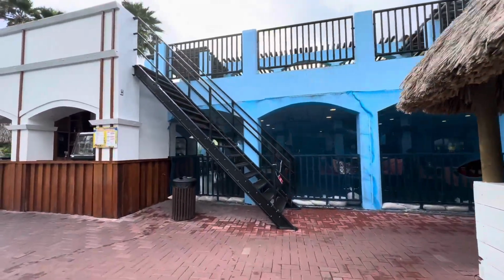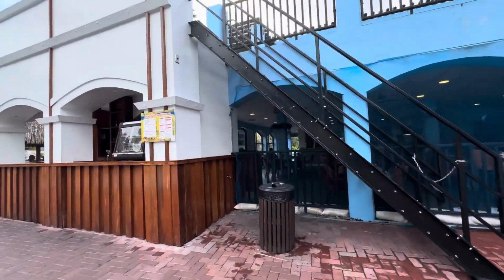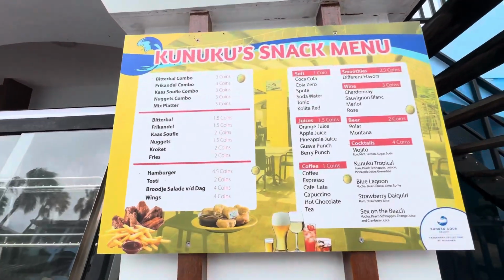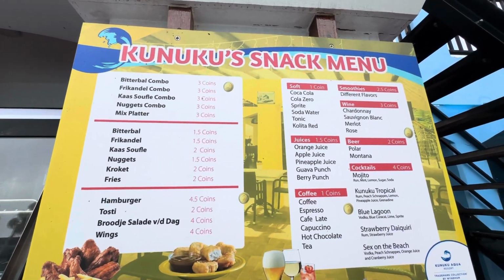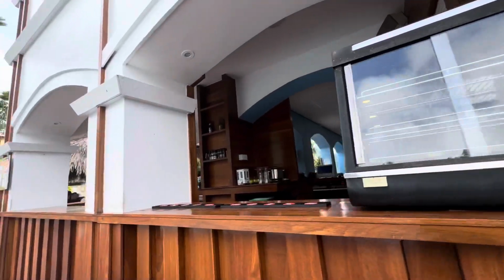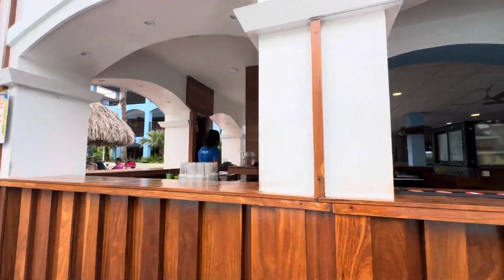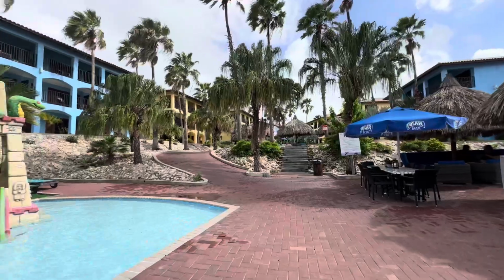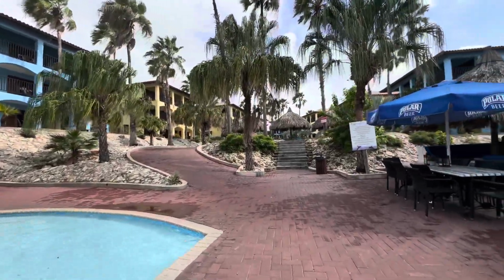Over here towards this main bar area, you're going to see a menu posted. These are all of the snack items they offer in between meals. Now, if you are a guest of the resort, you can ignore those coin prices. This resort does offer day passes to non-guests, and those day passes do have to purchase their food.